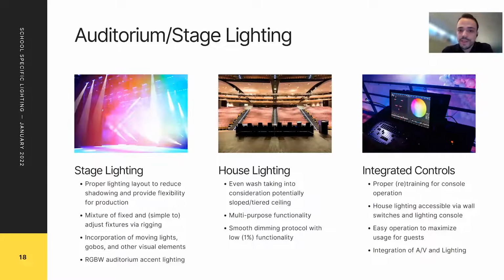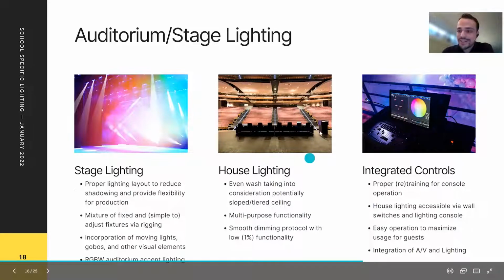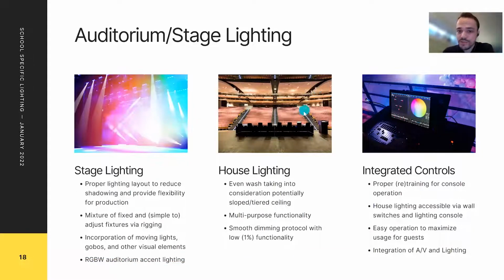If you actually look at this picture here that's in the middle, this is actually not a good example of house lighting at all, because you see that there are areas that are more highlighted than other areas. We want to make sure that we have an even distribution of light, and that's going to be affected by the beam angle and the wattage or light output from the light sources themselves. So a proper lighting plot here is necessary as well.